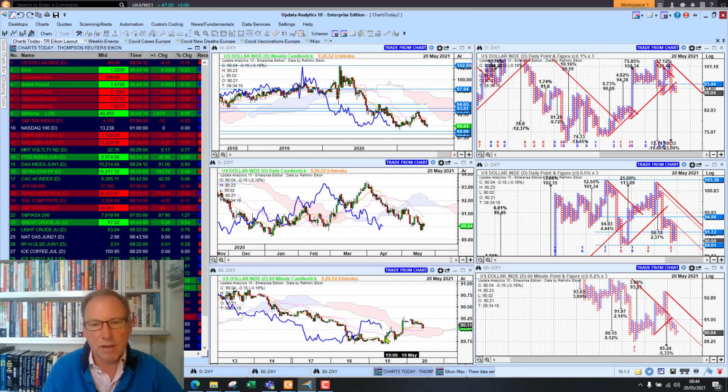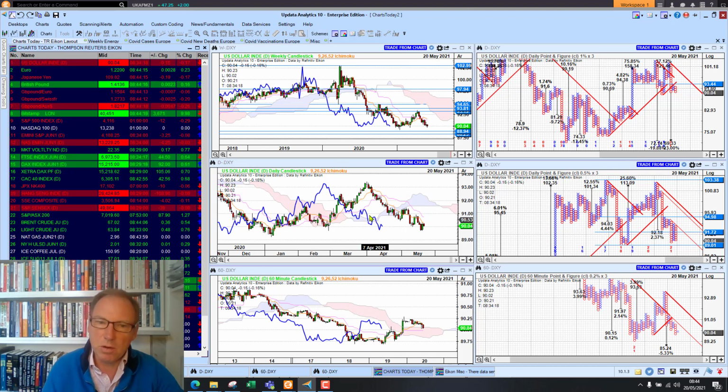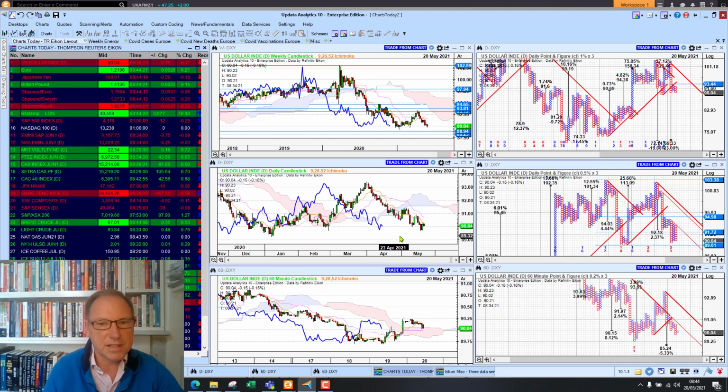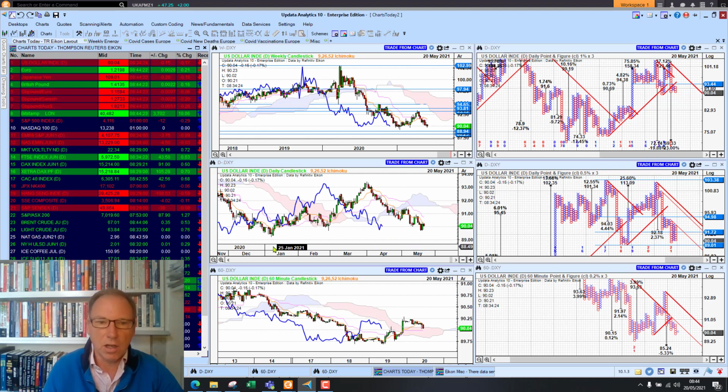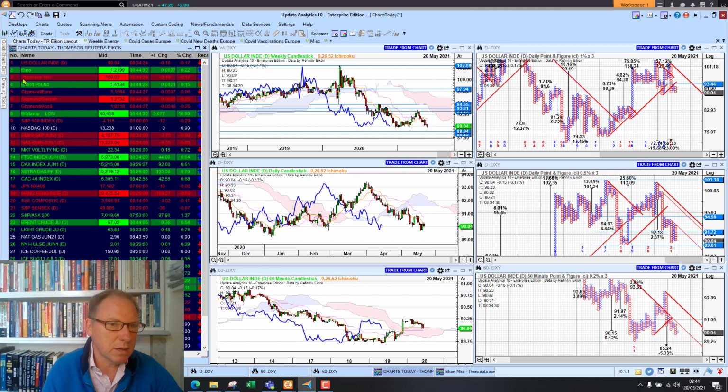The dollar recovered a little bit overnight, but still bearish on all three time frames. This move below the medium-term cloud on the daily chart is significant. Looks like we're heading for new lows in the dollar. Big downside targets, just waiting for this downside target to be activated some 20% lower.